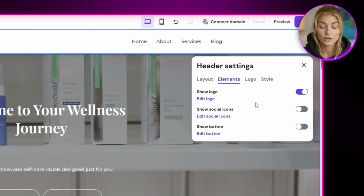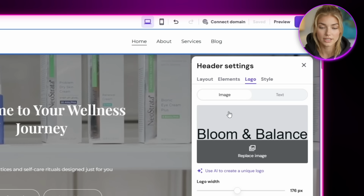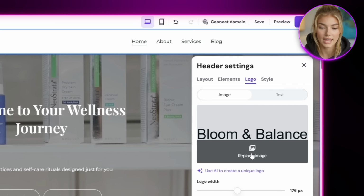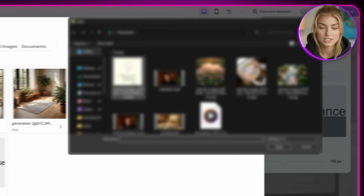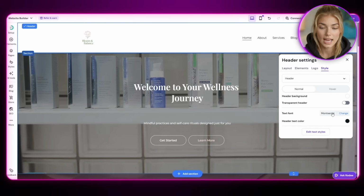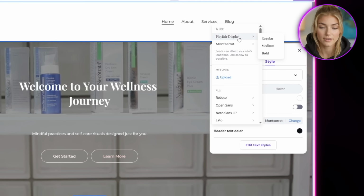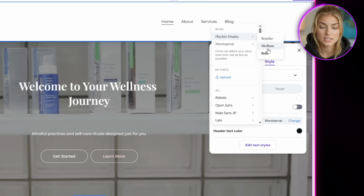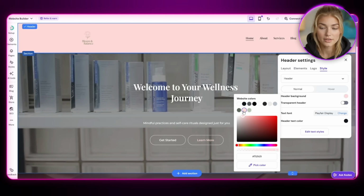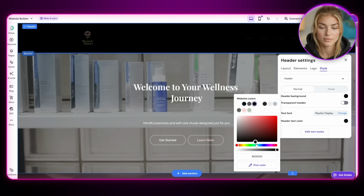The Logo tab is where you can switch between an image logo and a text logo. Right now, we have an image logo that the AI generated. To replace it with your own logo, click Replace Image, then Upload Files and select your logo file. Under the Style tab, you can change the font for your navigation links. I'm going to change this to Playfair Display to match our body text. You can make the header transparent or keep it solid and choose a background color.